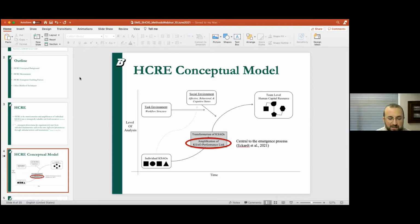So these two aspects, transformation and amplification, occur through emergence enabling mechanisms that are associated with the task and social environment in which the individuals are situated. The task environment involves workflow structure and task interdependence, things like pooled, sequential, reciprocal, group-based workflow structures. And the social environment involves unit level states that pertain to affect, behavior, and cognition. Some examples of these social environment aspects are things like cohesion, shared mental models, climate, trusting environments, unit affect, etc.